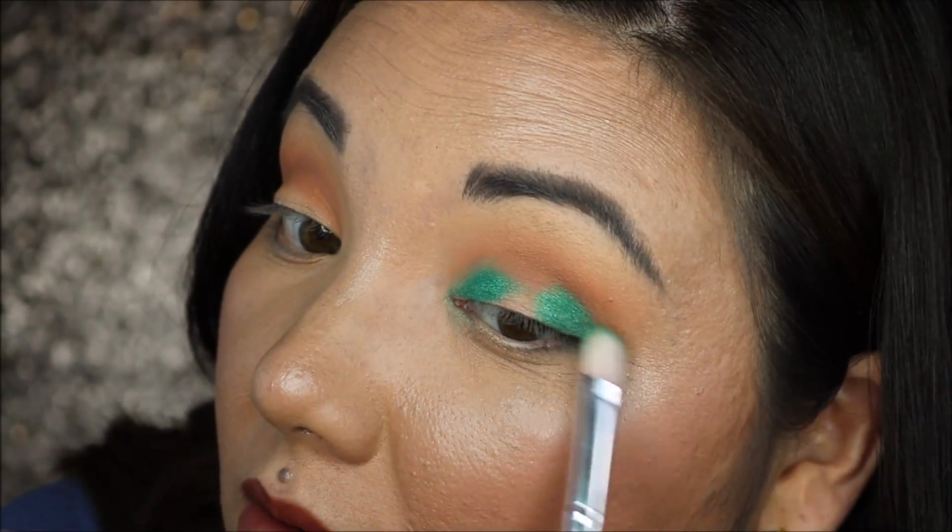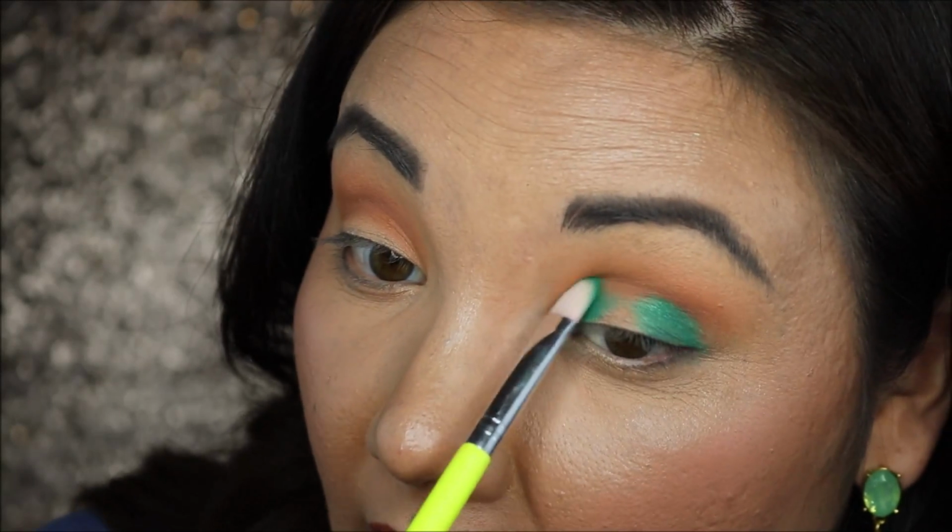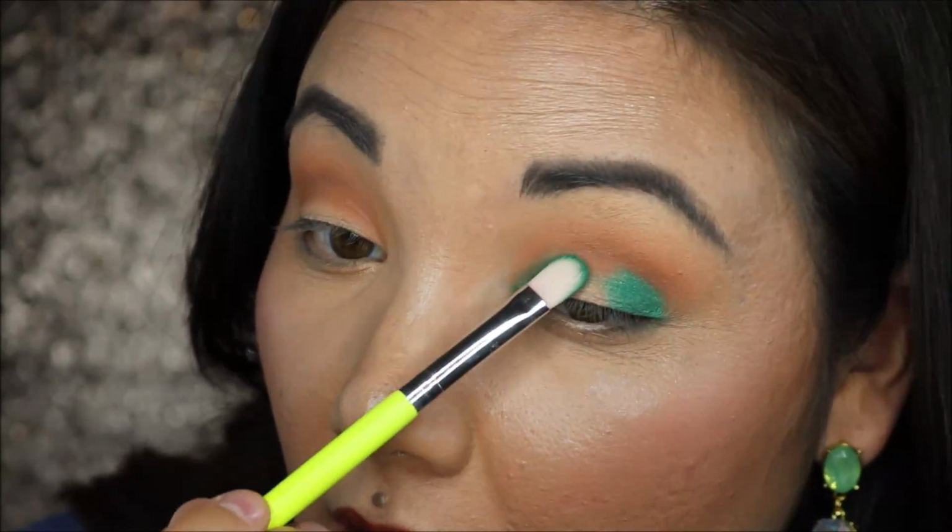This is a beautiful shade, my gosh. I can honestly say I don't know if I have a green shade like this. Wow, I'm impressed with the green.